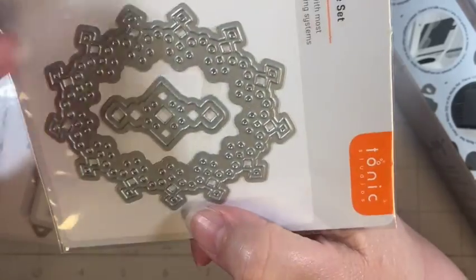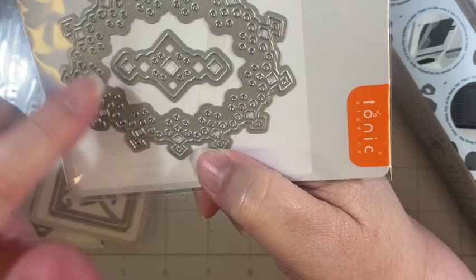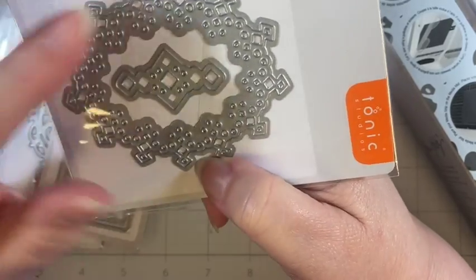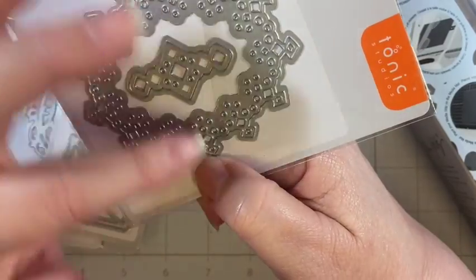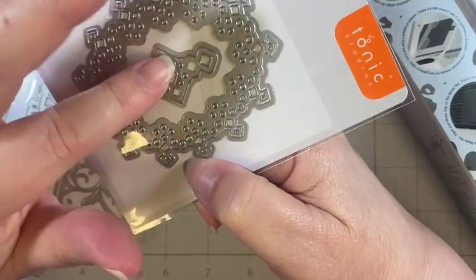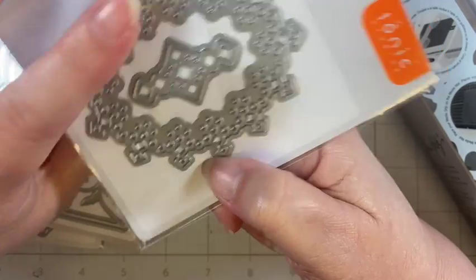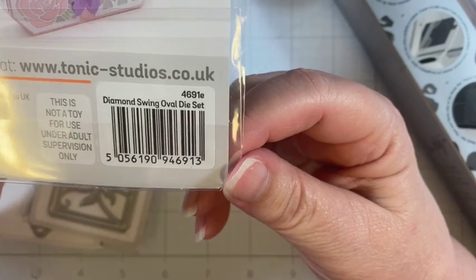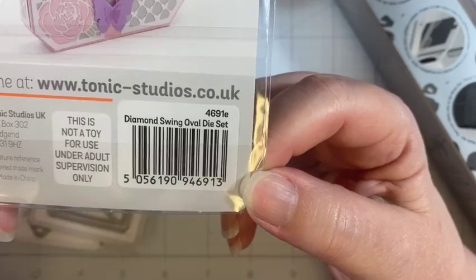I think what I would even do with it, cutting out all of these little holes and so forth, is that I might use it as a sewing template. Like if I cut this out of cardstock and then use some embroidery floss and sewed through the openings, I could get a pattern here in the middle, or I could go around in and out and get a design by adding some embroidery floss. And this is called Diamond Swing Oval Die Set. And this one retails for $8.49.